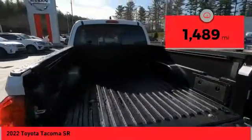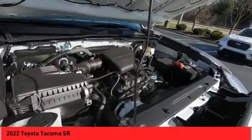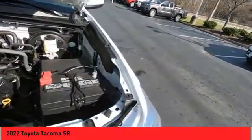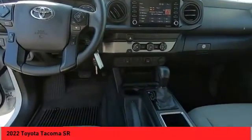Here are some of this vehicle's great options: sliding rear window, bed liner, power mirrors, traction control system, daytime running lights, wheel covers, outside temperature gauge, backup camera, audio radio, touchscreen display, steering wheel audio controls.